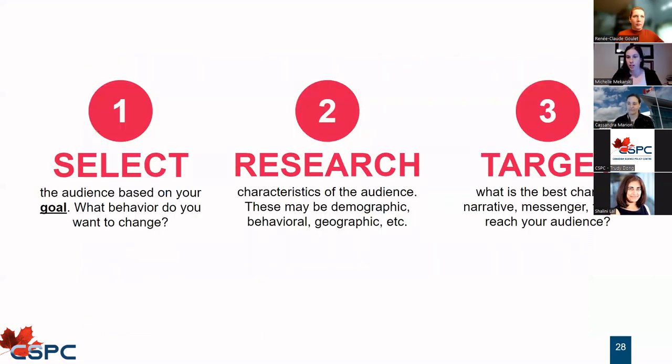Well, the first thing you're going to do is select your audience. And that's going to be something that, again, is going to be dependent on your goal. For example, if your goal is to promote the purchase of electric vehicles in Canada, you're probably not promoting that to 6-year-olds who can't buy cars, right? So your goal is going to determine that audience that you are trying to reach.